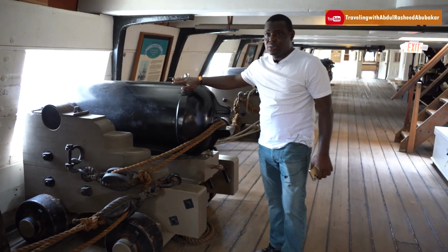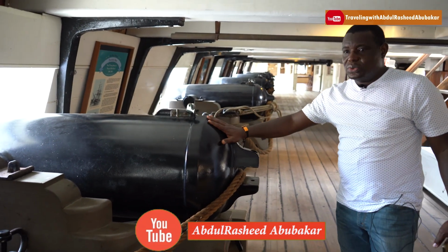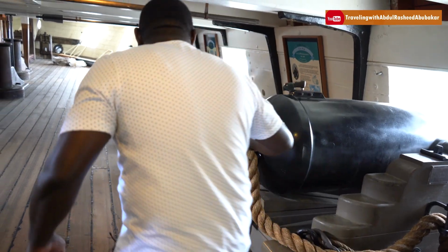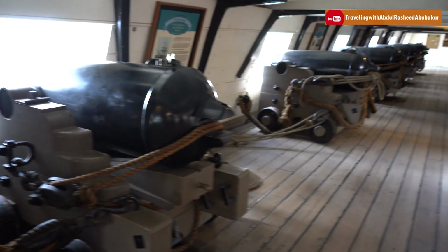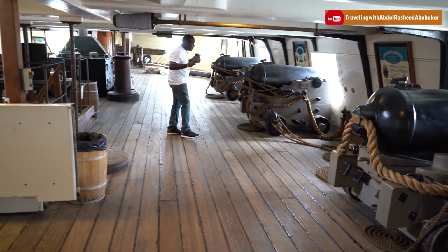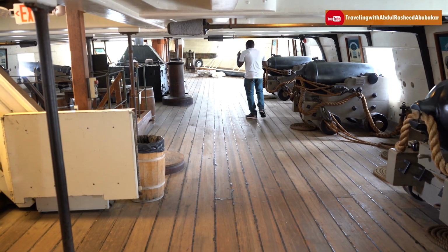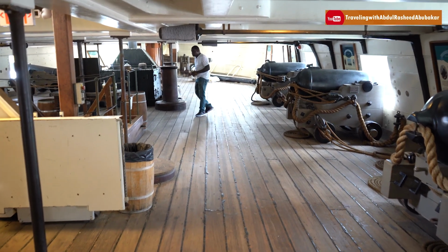These cannons are used to protect this ship. And you can see the amount of cannons that were placed in the ship. Look, this is 1, 2, 3, 4, 5, 6, 7, 8, 9, 10, 11, 12, 13, 14, 15, 16, 17. This is very powerful, and a very huge ship, and it's very popular on the ocean.